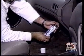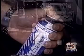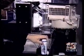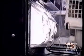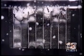How? With this. It's a grime-busting foam called DWD2. This display model shows how it works. First, the foam is injected into the AC. The fan blows the cleaner through the evaporator core. After several minutes, this is what comes out.